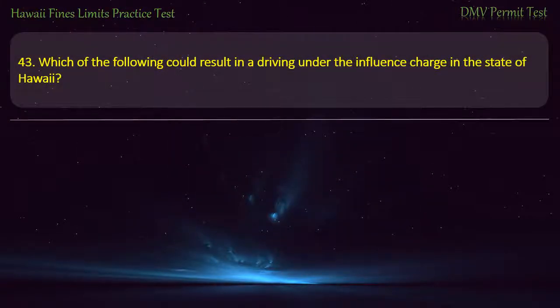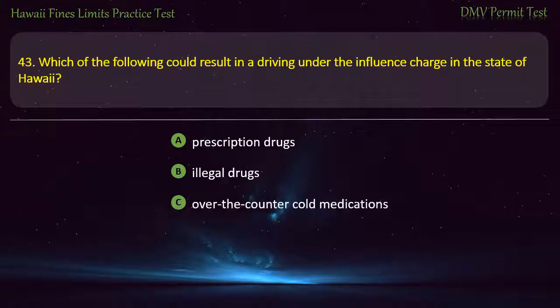Question 43. Which of the following could result in a driving under the influence charge in the state of Hawaii? Prescription drugs. Illegal drugs. Over-the-counter cold medications. All of these answers are correct. Answer. All of these answers are correct.